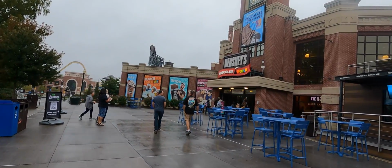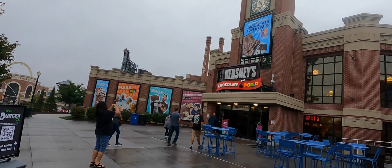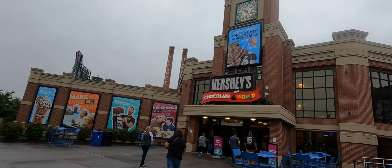This is a fun stop. They have many kinds of Hershey's candies. They have a coffee shop, a huge store, and a cute dark ride. It should be a lot of fun.